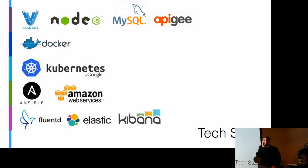So it wouldn't be a talk without the obligatory text slide of what our environment looked like. For the API gateway, we chose Apigee. It provides a lot of very sophisticated UI to manage all the different APIs that you could define.